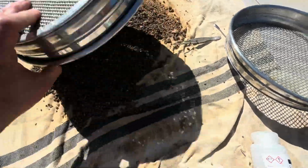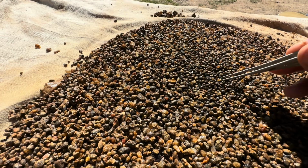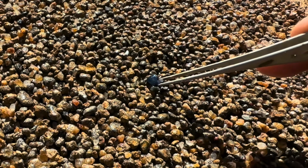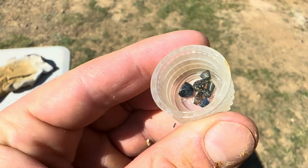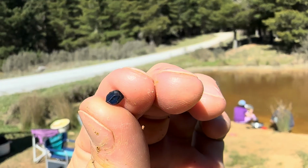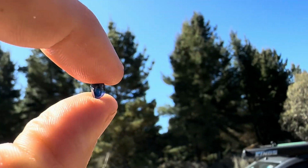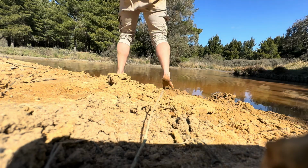Flip 3. Oh, okay, I can see 3, 4. 1, 2. Oh, that one's massive. 3, 4. Wow, that's a nice bit. 5. Here we are. It's hard to tell, that big one is very nice. Look at that. A little bit of silk in it, but overall, a very nice stone. Stone of the day so far.